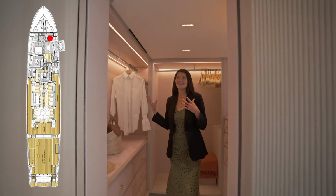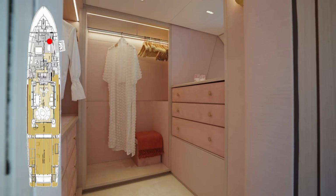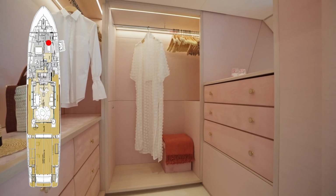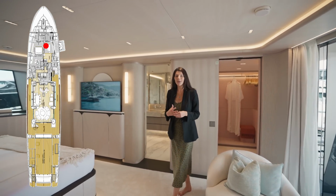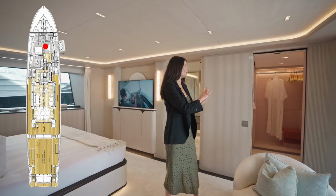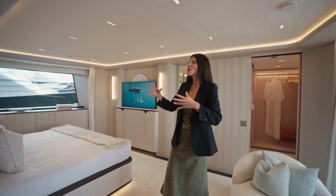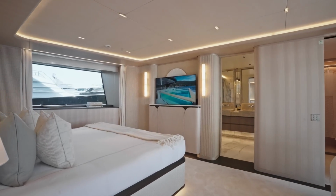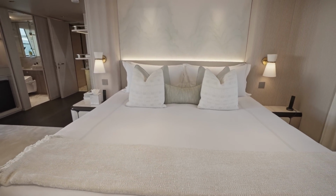This to me is the star of the show, and I'm sure you probably haven't heard that before because walk-in wardrobes are not normally the most exciting feature of the boat. But I actually saw this yacht under construction in La Spezia, and they told me that the walk-in wardrobe is going to have this beautiful pink finishing. And now I've seen it in person, I just think it's so beautiful, and it goes so well with the rest of the interiors in here. You've got these lovely powdery blues and creamy whites.